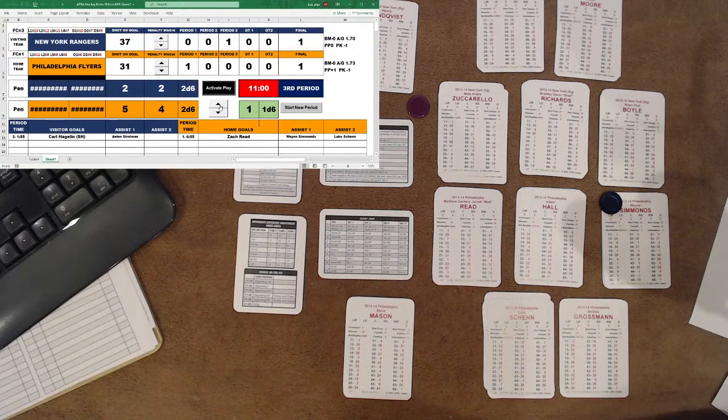And is that a time sequence? I forget. Is it? It is. Okay, so we're down to 10 minutes and 30, almost halfway through. Wayne Simmons, what can he do with it?